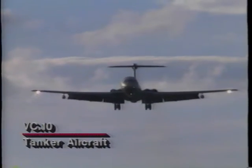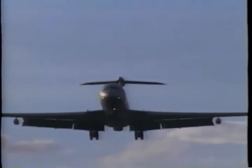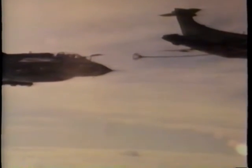A familiar sight to Tornado air crews is the massive VC-10 tanker aircraft. The VC-10 is used for mid-air refueling and can extend the endurance of the Tornado from about 2 hours, possible with the Tornado's internal fuel, to more than 10 hours with occasional aerial meetings.